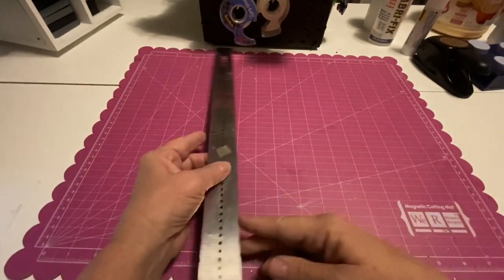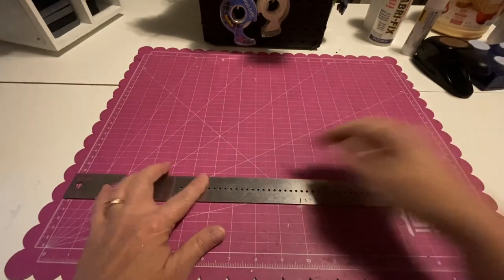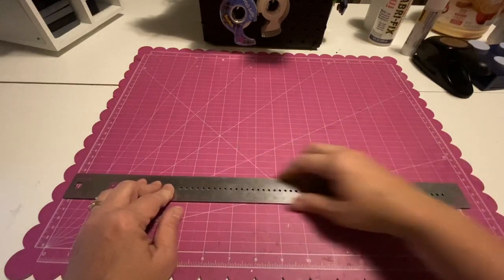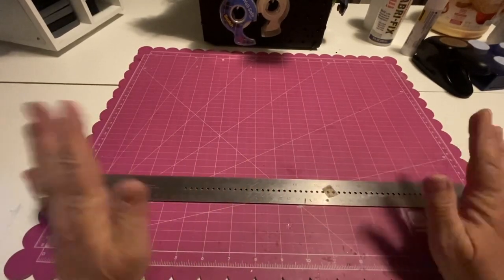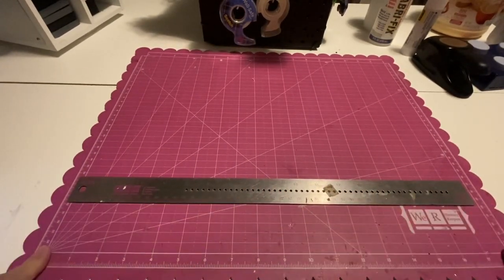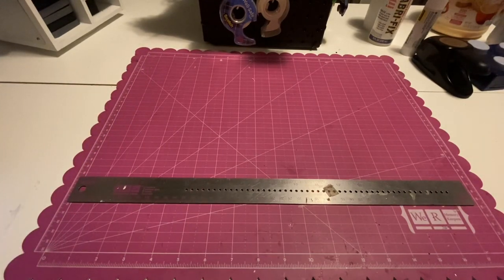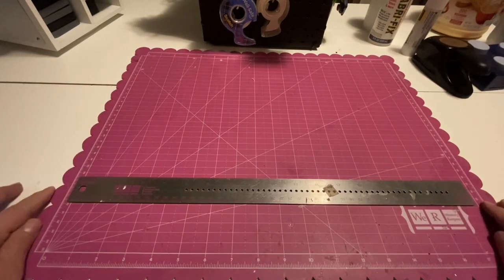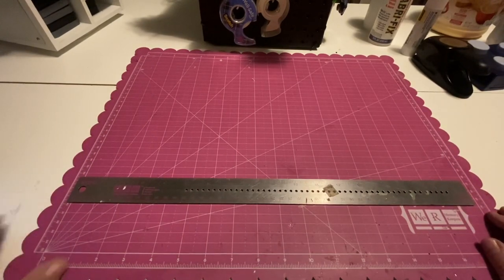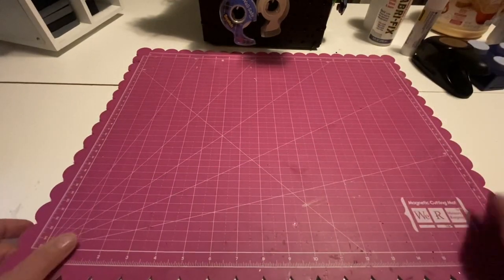Makes it really great when you're going to cut things with a blade, like a box cutter, a craft blade, so it kind of keeps things in place. I like it. It has 18 inches along the bottom. It's just under 14 inches high. My only criticism is it is not in inches on the side. It's in centimeters. It is double-sided.